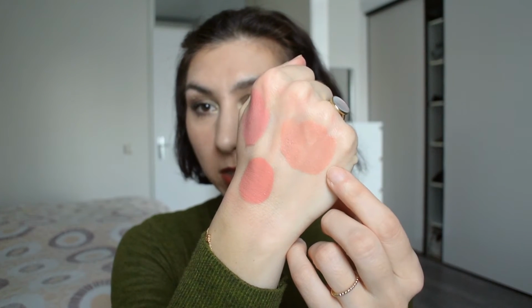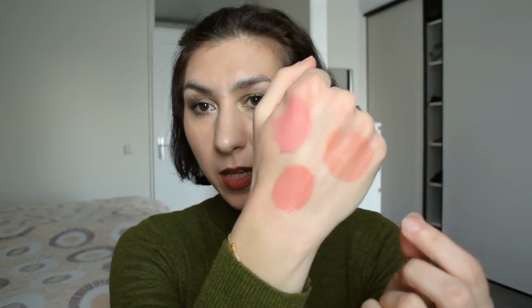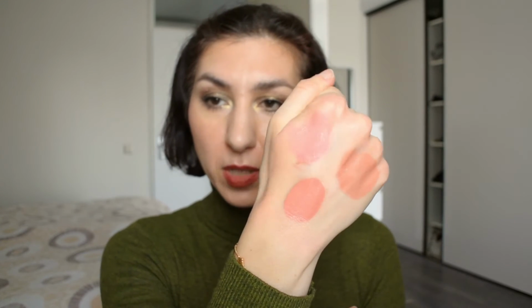However, if you would like to add some shimmer to it, you can definitely mix it with one of the highlighters. I like to mix my blushes with the deeper highlighters because, like I said, this is just too icy for my taste. And this is what you get when you mix the deeper highlighter together with the pink blush. You get this beautiful shiny bubblegum pink.